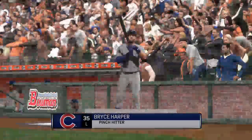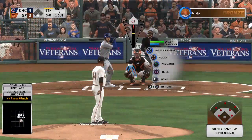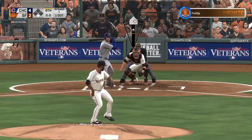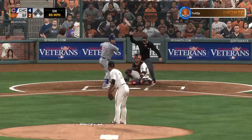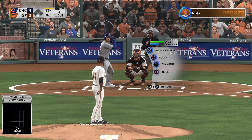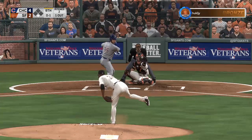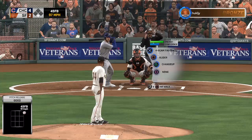Albert Almora Jr. Last time through was a base hit. Bryce Harper will move into the on-deck circle now to try to get something started here with 1 gone in the inning. Couldn't quite hold back that time as the changeup fooled him for strike 1. And he's looking to get it going. Off to a bit of a slow start this year. 1-1.